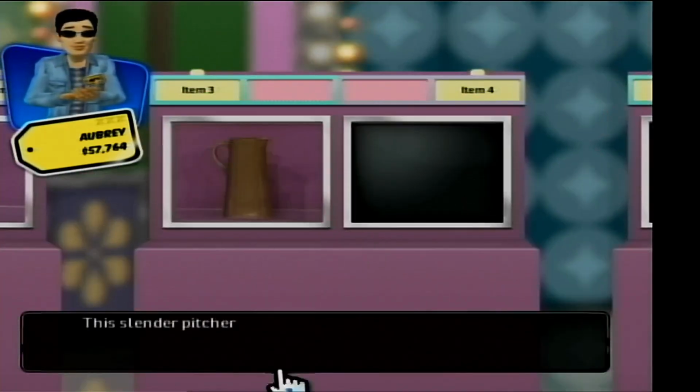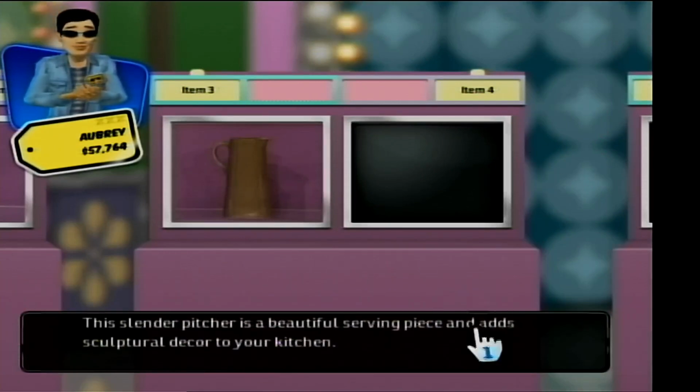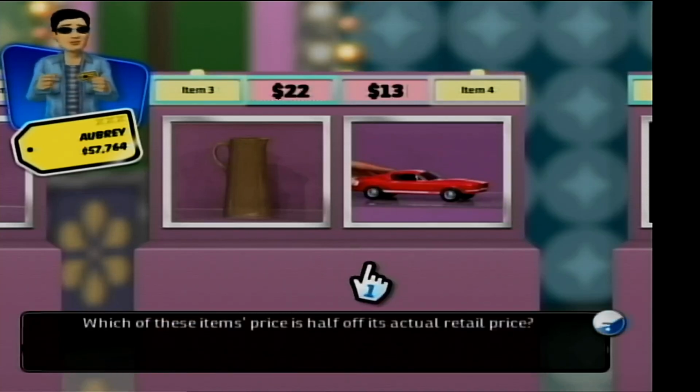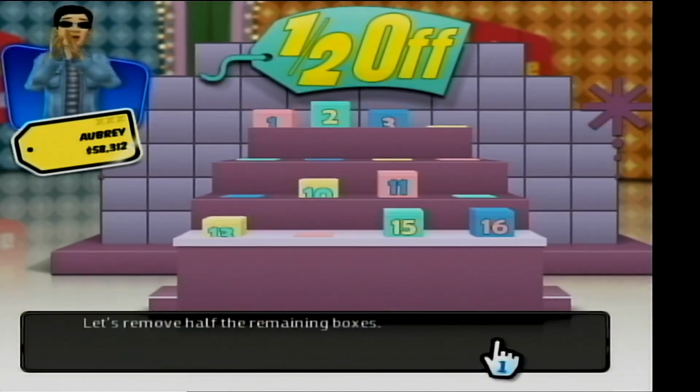This slender pincher is a beautiful serving piece and adds sculptural decor to your kitchen. Making calls is fun with this telephone shaped like an old Shelby GT500. Which of these items' price is half off? I'll say the phone. Yes! Box is gone.